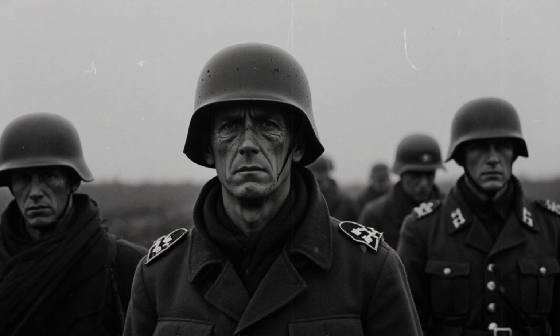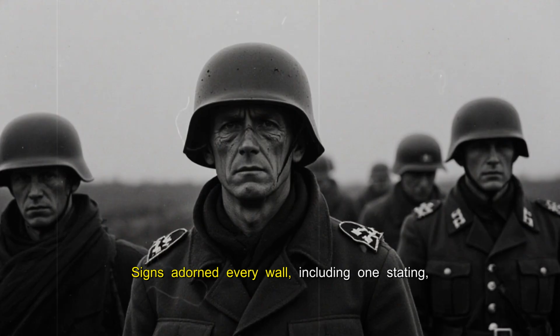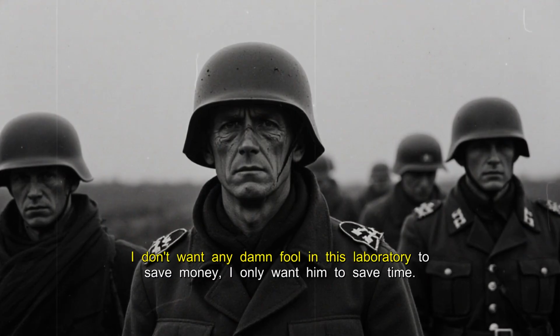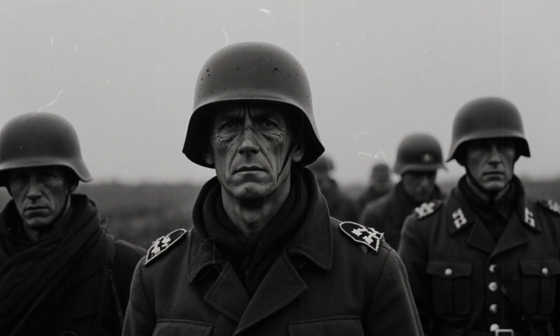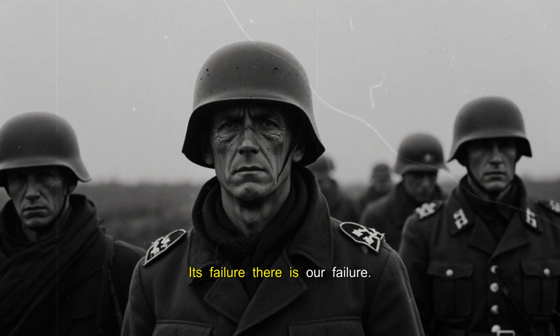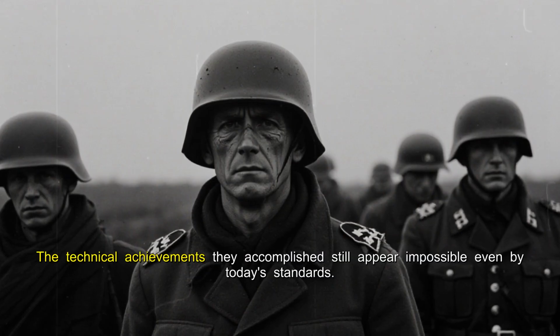Signs adorned every wall, including one stating, "I don't want any damn fool in this laboratory to save money. I only want him to save time." Another sign read, "Our moral responsibility extends all the way to the final battle use of this unit. Its failure there is our failure." The technical achievements they accomplished still appear impossible even by today's standards.